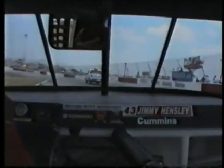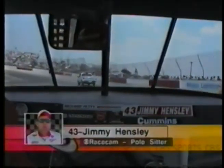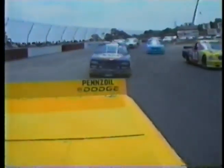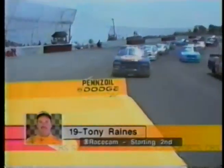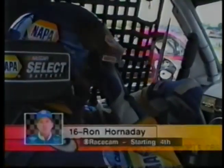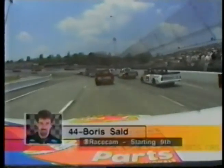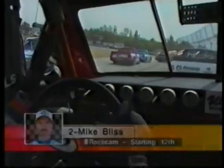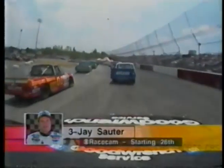Jimmy Hensley, the Cummins Diesel Dodge, carries our CBS race cam today from the pole. And also from the front row, Tony Raines. He's in the Pennzoil Dodge, and you'll get these views from Tony's truck. Defending race champ Ron Hornaday Jr., the Napa Brake Chevrolet, has an in-truck camera. As does Boris Said, the Federated Auto Parts, 1-800-COLLECT Ford. And you ride with Mike Bliss, the Team ASE Ultra Wheels Ford. And finally, our Econolodge cam is mounted on Jay Sauter's GM Goodwrench Chevrolet.